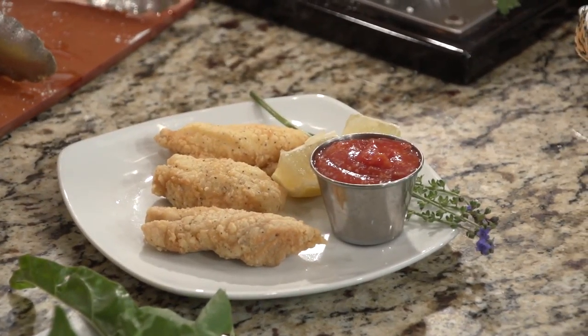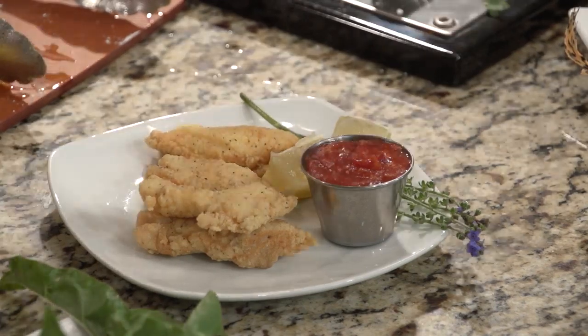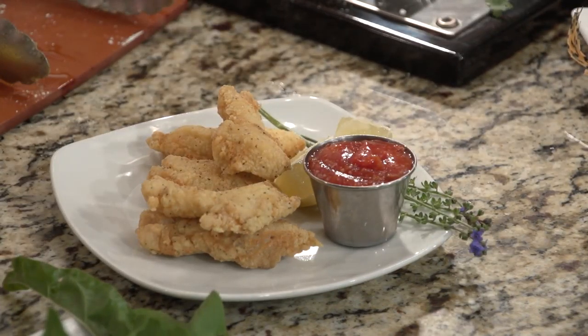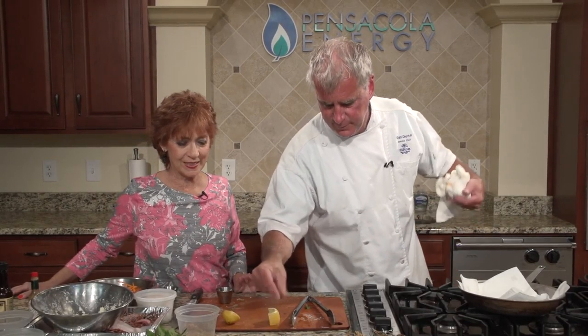Lionfish nuggets. Well, how good. Nice. Look at that. I love that.